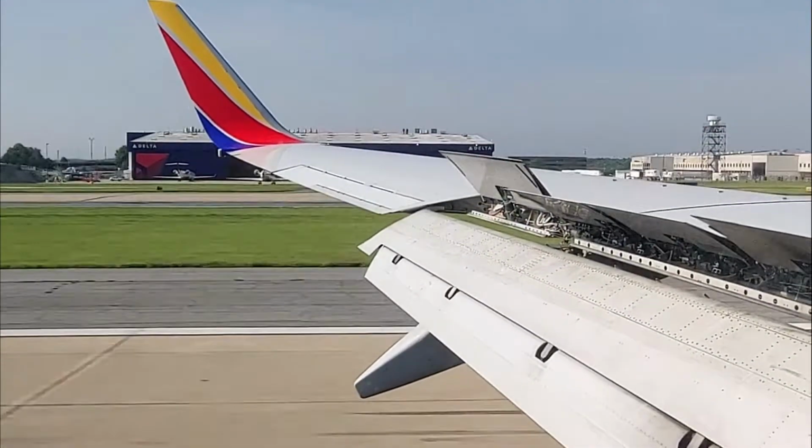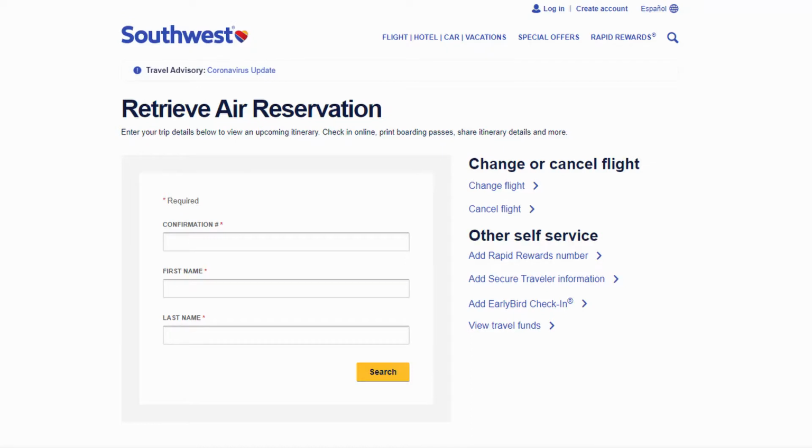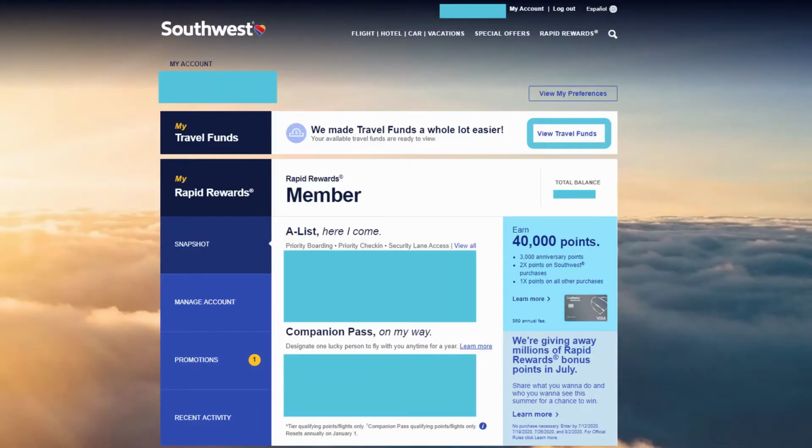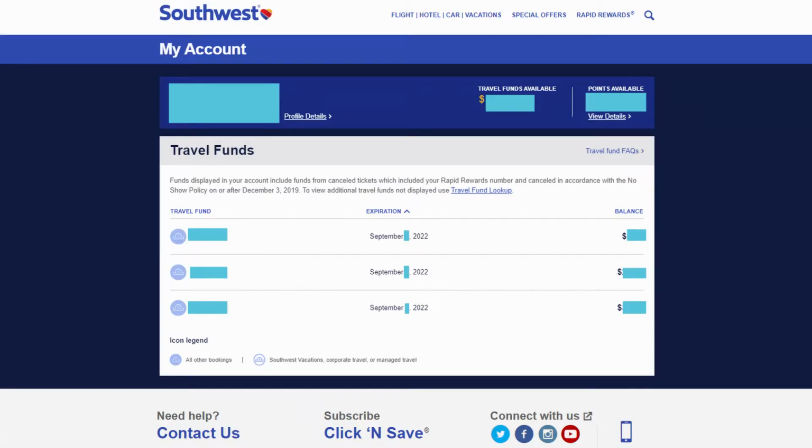Log into southwest.com, locate your flight, and verify how much you paid. Next, there are two options. Note, this is going to result in a flight credit and not cash. Option one, cancel the flight. It's easier if you book two one-ways to just cancel it, then allow the credit to process, which takes a few minutes or seconds, and rebook.